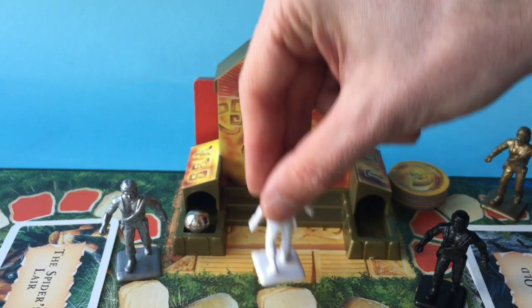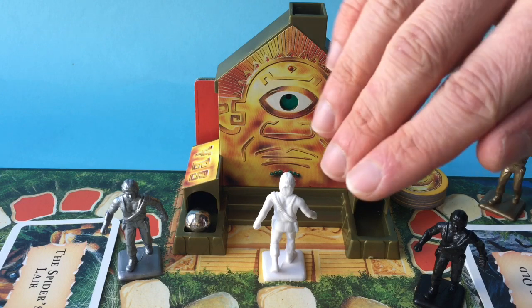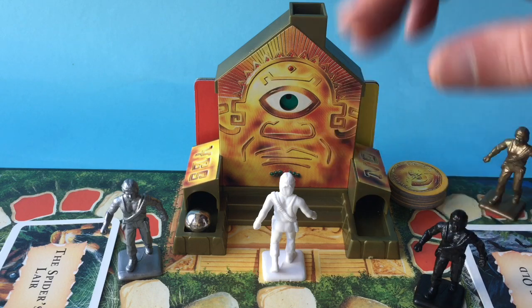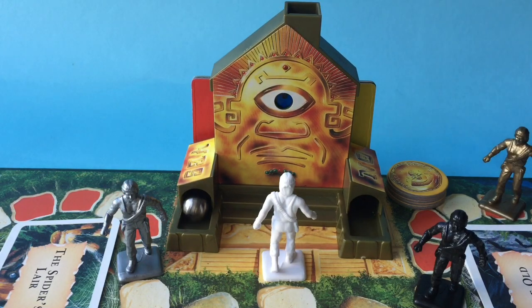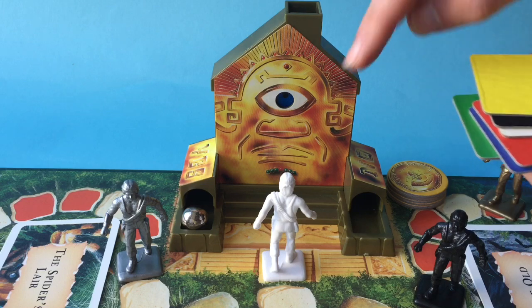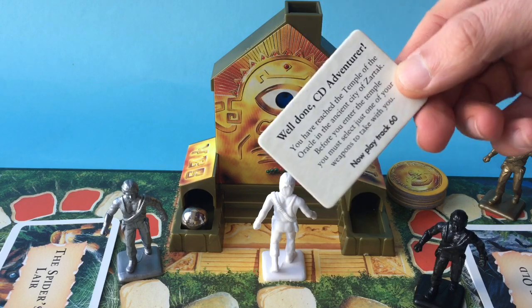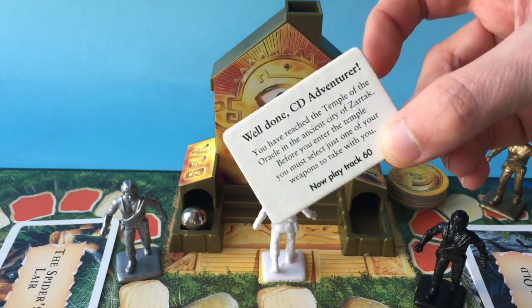Now eventually a player will get to the lost city of Zartak and into the temple of the Oracle with a weapon. At this point, if you've got more than 1 weapon, you've got to get rid of the other ones. You're only allowed to keep 1 of them. It's then up to you to consult the Oracle and see what it's got in store for you. Depending on what colour its eye changes to, that is which of the coloured cards you should be consulting. So in this case, its eye has turned blue, so you're going to take the blue card and see what it says. Again, there is some text on here and it will direct you to a track on the CD.